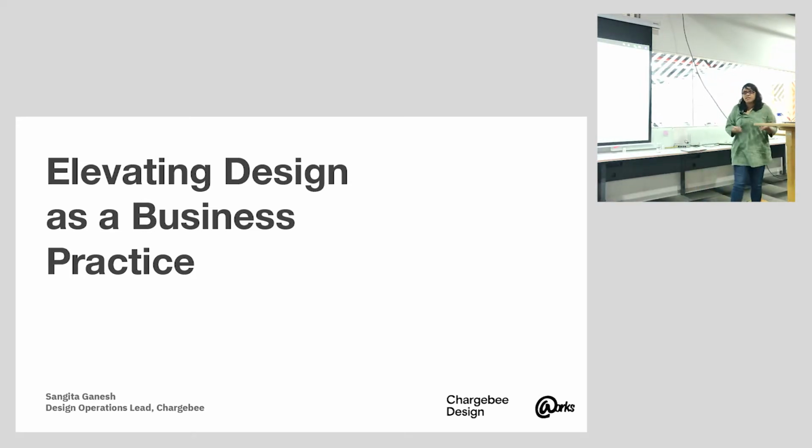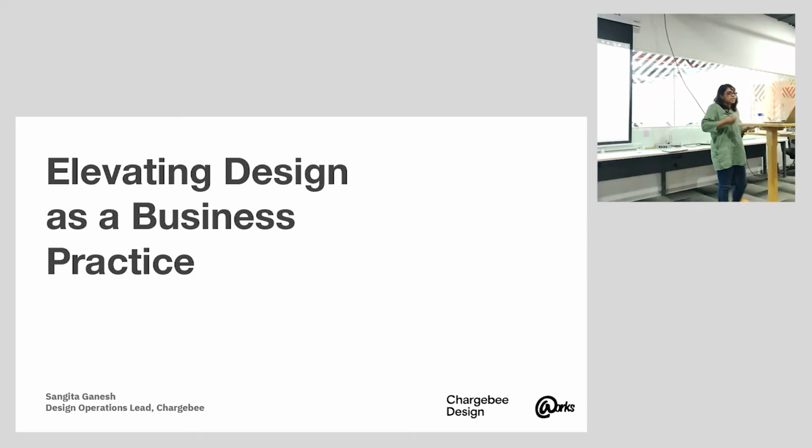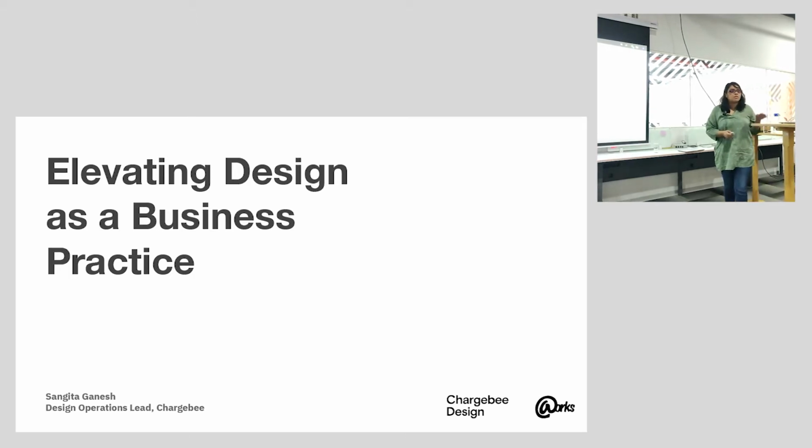And what that means, a lot of people might not know what design operations is. What I really do is I help designers focus on the design work. And they don't have to worry about their practices or processes that help them do that effectively. So in turn, what this actually means is that it helps to optimize the way the design team can function across the business at scale.